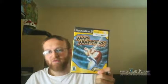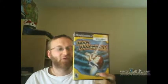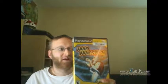I picked up Mad Maestro, which I've never heard of. I thought it looked really interesting. It's all about being like an orchestra with a bunch of crazy people in it. It's still got the stickers on it from there. Complete in the box. I paid $3. Yeah, $3 for this.